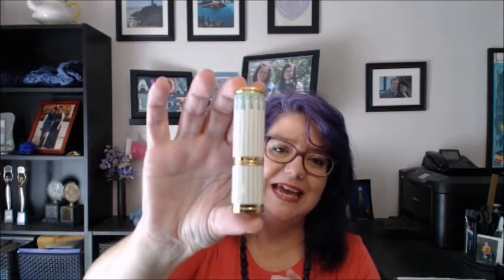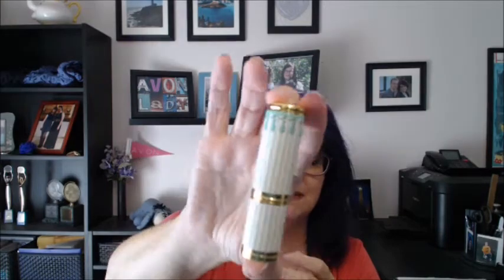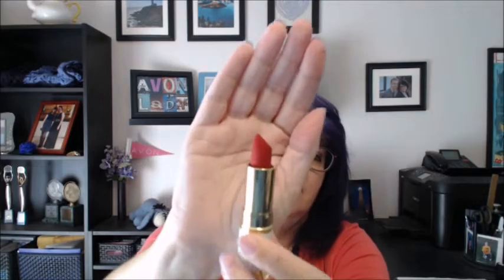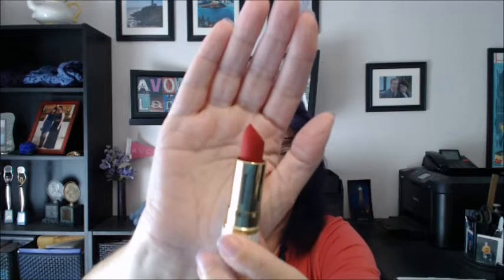Actually, I have one of these from a past holiday season that I use to carry hairpins in when I travel. So you can reuse those. This is the color Can Can, and it has this beautiful kind of tasseled curtain motif on the tube. And it's a beautiful, almost looks like a matte red, really, really beautiful color.